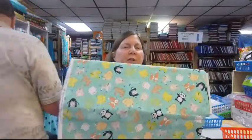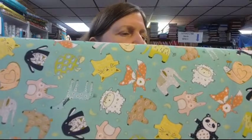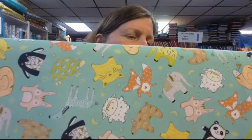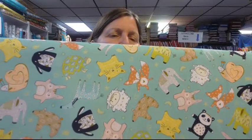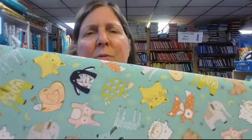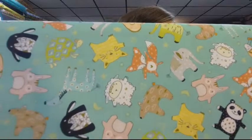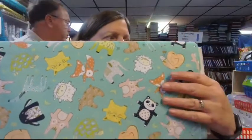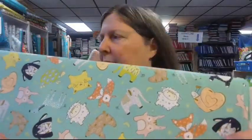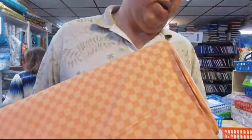Okay, this is really, really cute. This is under children, and this has the little baby animals, including a fox and a pig and a lamb and a horse and a skunk, I think. Sometimes when they're kids, animals are hard to tell. Children, by Ann Ternowski for Quilting Treasures. Really, really cute. Pale green background. $6.99.